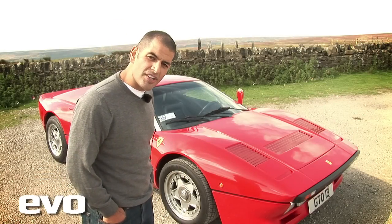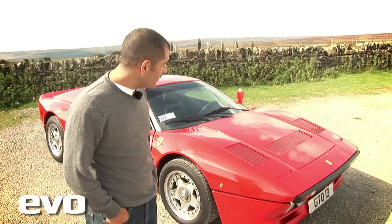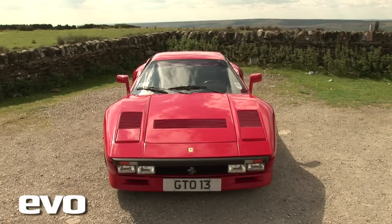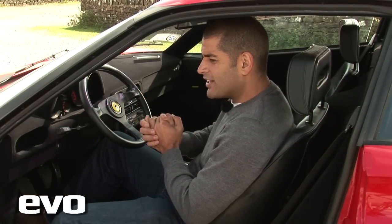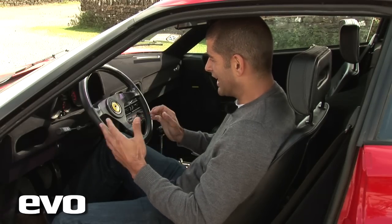There are many points of conjecture in the automotive world, but one of them, emphatically not, is that the 288 GTO is the best looking modern Ferrari, because, I'm afraid, girls and boys, it is. You can see why commentators back in the day couldn't quite work out or reconcile the Porsche's technology with the Ferrari's sheer emotion and lightweight appeal.